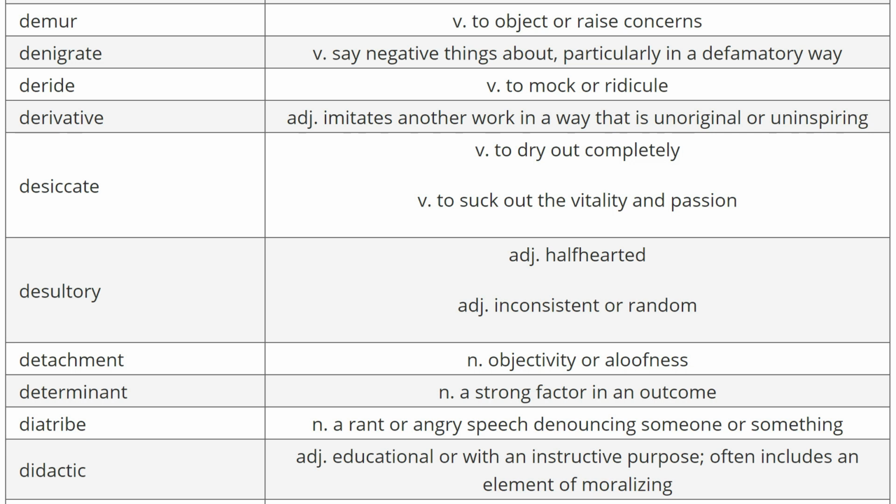Desiccate, brilliant word. To dry out. A desiccated river is one that's dried out. The desiccated frame of the old man, wrinkled, dried out. Interesting word. What do they say? To dry out completely, to suck out the vitality, the life and the passion. A desiccated speech, dry, passionless.